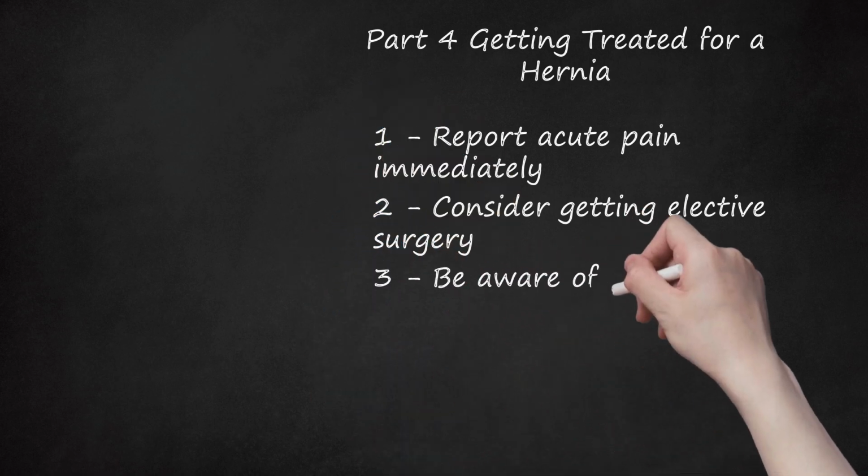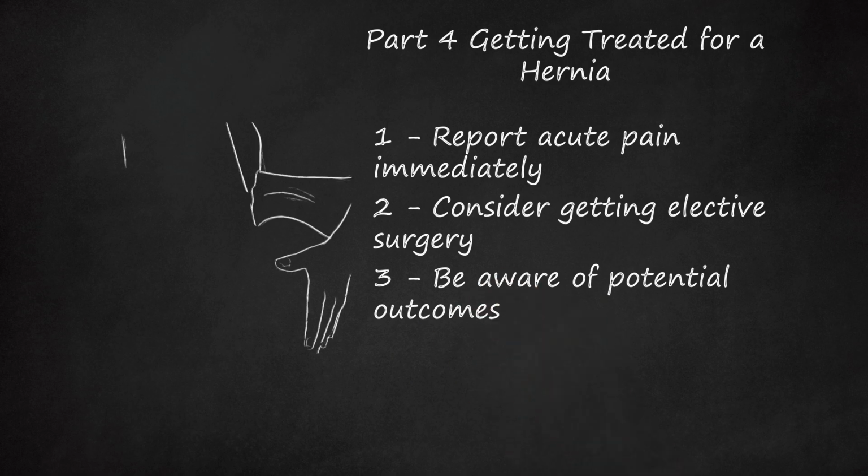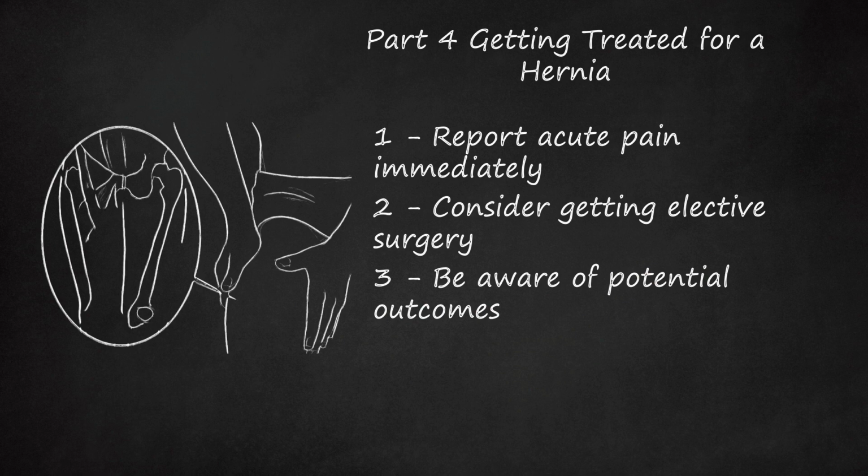3. Be aware of potential outcomes. Depending on the type of hernia and the individual patient, there's a wide range in the likelihood of a hernia recurring. Groin, pediatric. These hernias have a low recurrence rate of no more than 3% after surgical treatment. They can sometimes heal spontaneously on their own in infants.